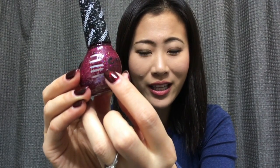First, I have this Nicole by OPI in the color My Cherry Amour. This is kind of a deeper magenta maroon-ish color. It has a lot of holographic glitter inside, but it's a gumdrop finish, which means it dries textured, and once it dries down, the glitter really doesn't show up. So this is where I am now. I did use it just a little bit more.